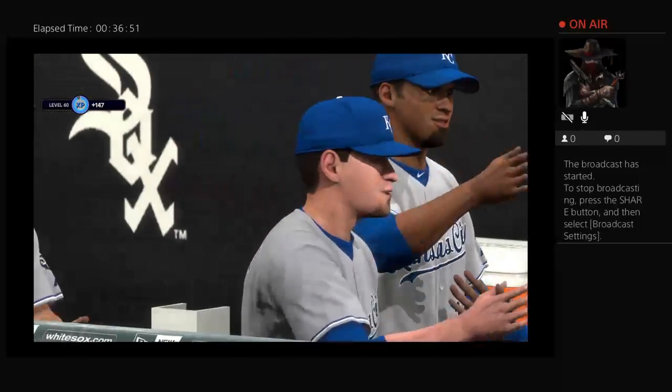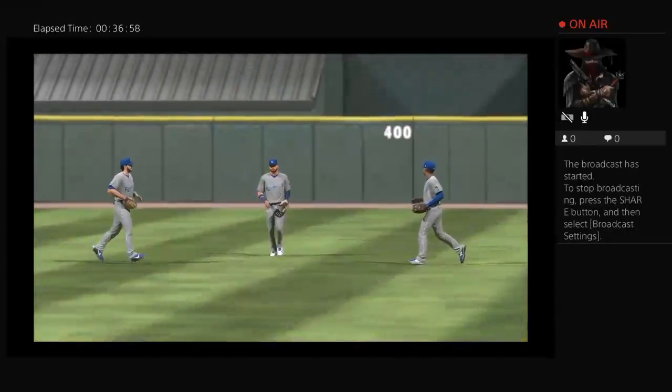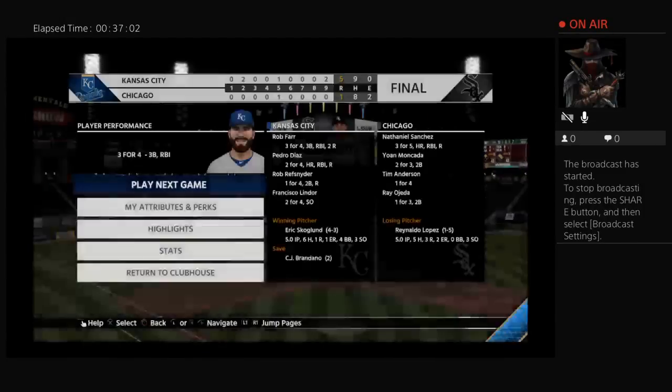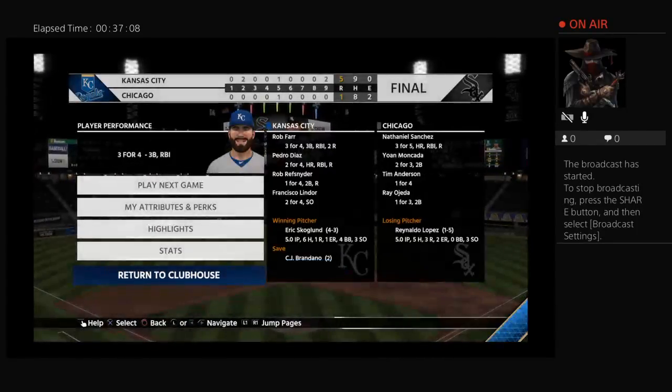Well, in hindsight, it was the right choice to let the setup guy stay in the game and finish this thing. I wasn't so sure before, but the results sure speak for themselves. Tonight's game comes to an end. 5-1 the final score. The Kansas City Royals took the lead in the second inning and rode that until the very end. Eric Skoglund earns win number 4 on the season.